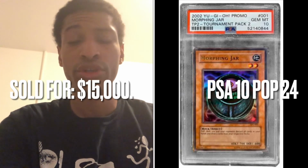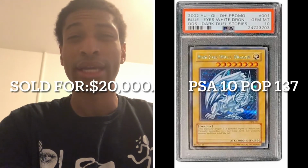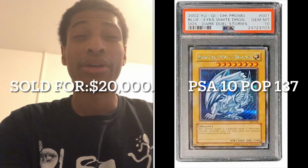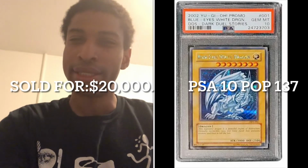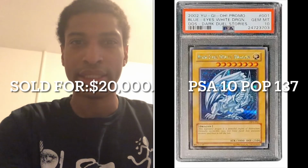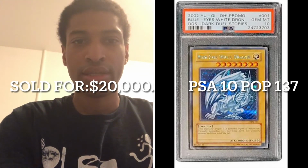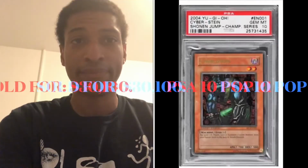Next, number 4, you would think this would be number 1, but number 4 is DDS Blue Eyes White Dragon. Dark Duel Stories Blue Eyes White Dragon, PSA 10. I own this card. Well, I own a BGS 9.5, so it's half as good. But extremely rare card, very iconic Blue Eyes White Dragon. It's a secret rare. I love secret rares. There's only 131 PSA 10 and very difficult to get a gem rate for that.